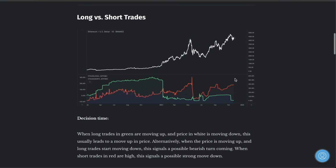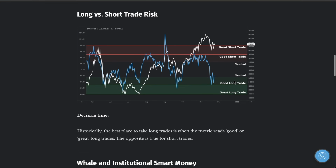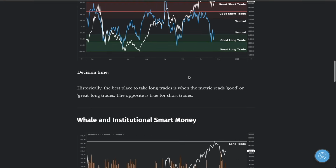But watch this. If short trades increase here and long trades stay low here, this is showing bearish sentiment. You guys can watch this literally every day, and it gives you insights into what's happening behind the charts. So powerful. Long or short trade risk? Well, the risk is definitely on short trades because the favor is pushed down here where the blue line is, and that's in long trades. That's why we are in long trades.